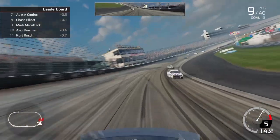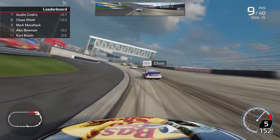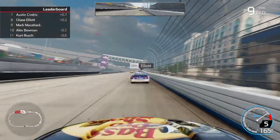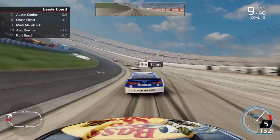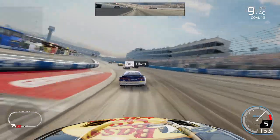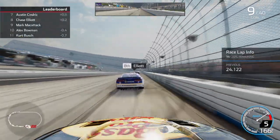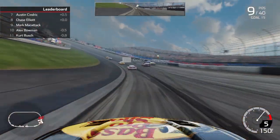Yeah, I just don't think we got the car today. We're off on handling. I think speed, we're middle. We don't have the greatest speed either, but our handling's very bad today. Might need to go back a little on the adjustments, maybe. But we're gonna hang in there. We've got 36 laps to go.